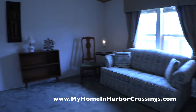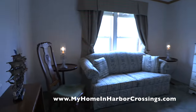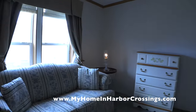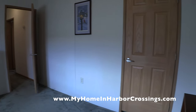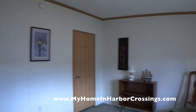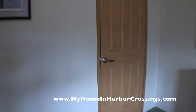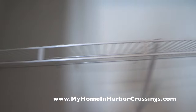And here's your second bedroom. Again, carpeted, lots of room. This homeowner used it as a little den. Probably a sleeper sofa there for guests. And a closet. I'll also have the floor plan in the end of the photographs, so you can take a look at that. Here's the wire rack for the closet.